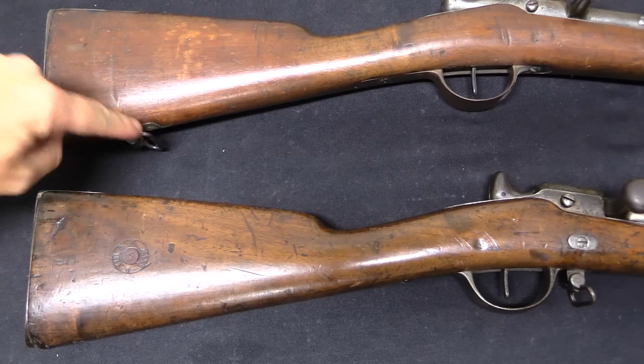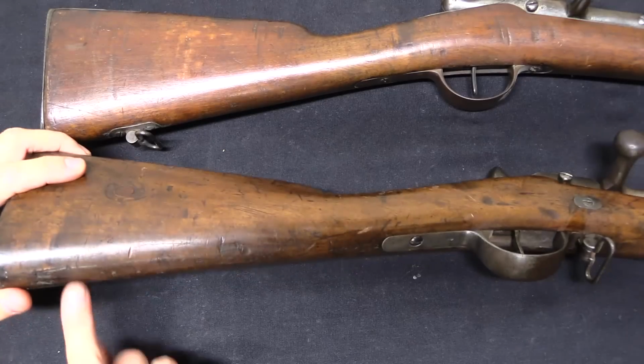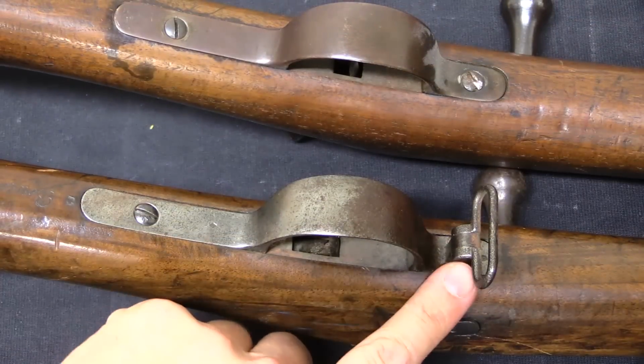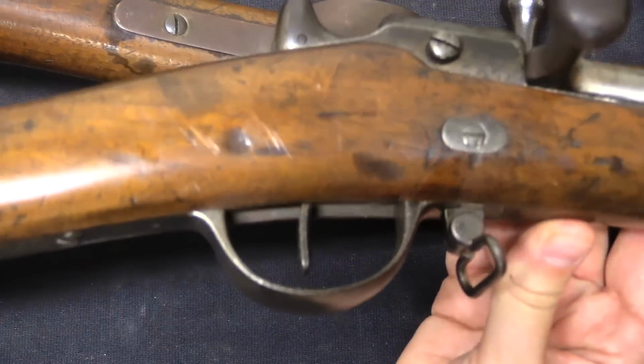So first off, we have the difference in sling swivels. The infantry rifle has one back here. The African cavalry one does not. Instead, it has a sling swivel on the trigger guard. The trigger guard is otherwise the same, but has that sling swivel on it.